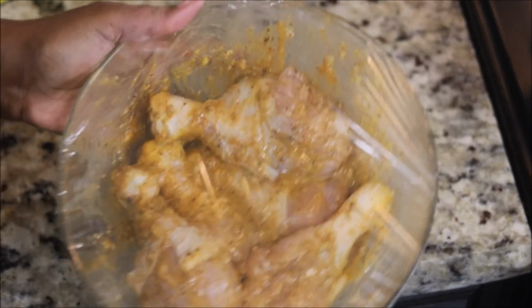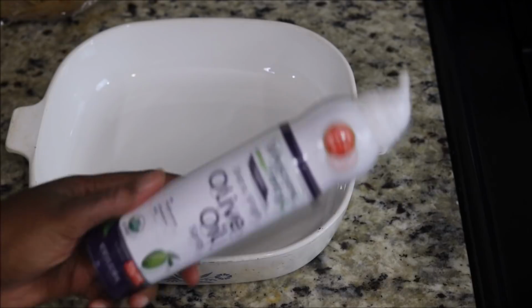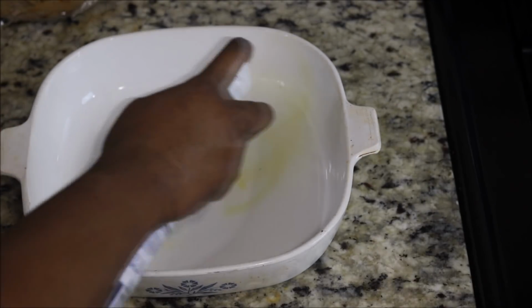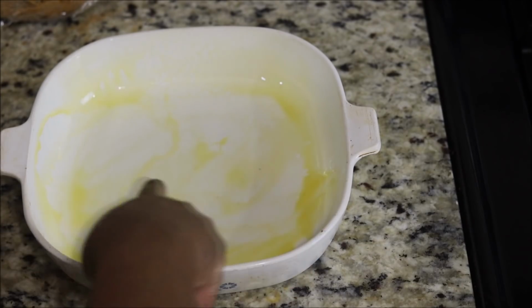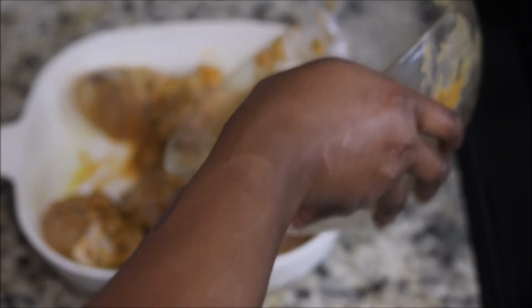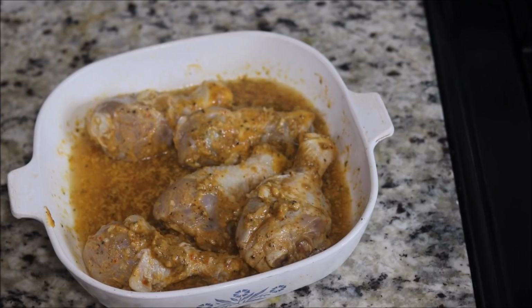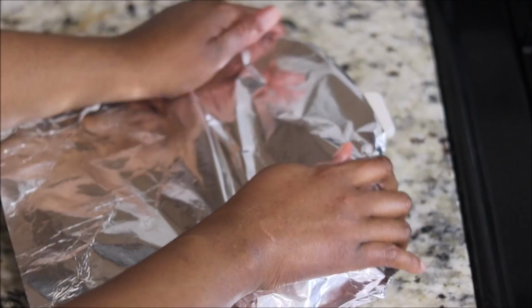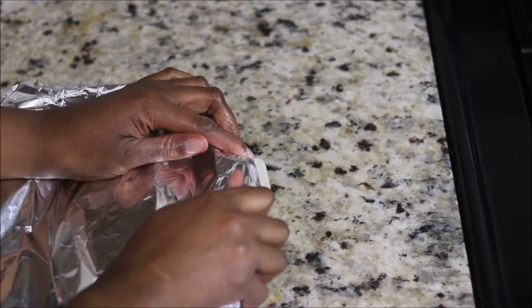You definitely want to spray your pan with olive oil or cooking spray, because you don't want it to stick or anything like that. And what I did was add a little bit of water to the remaining marinade so I can have more of the liquids in there, because we want to make a sauce. My oven is preheated to 400 degrees, and it's going to go into a 400-degree oven covered with foil paper for approximately 15 minutes.